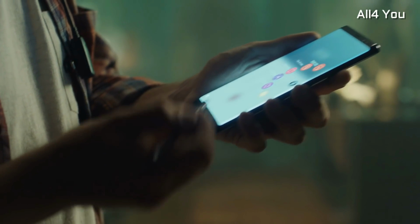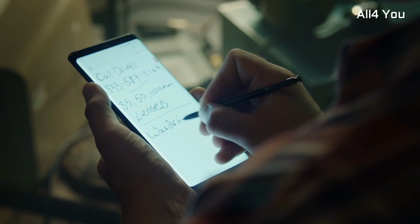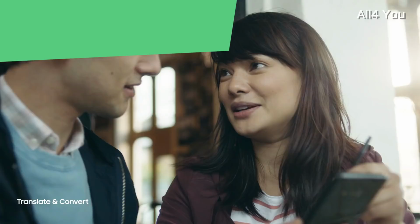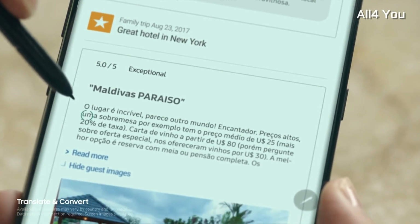S Pen allows you to go further. Write down a memo while you're on a call, so you don't miss a thing. Is anything else? Are you getting all this? Yeah, got it. Okay, baby. Translate and convert at the tip of the pen. There can be words you don't agree with, but never words you don't understand.